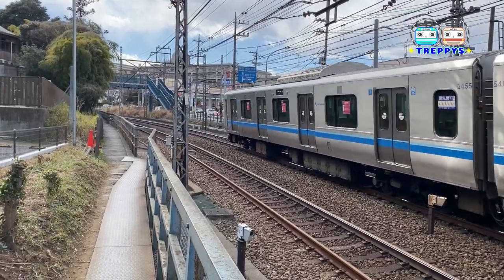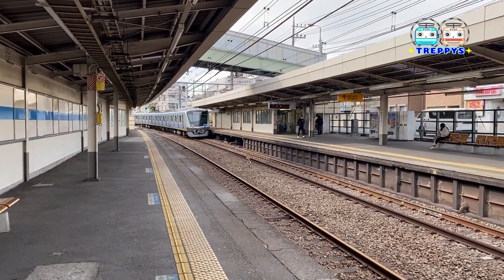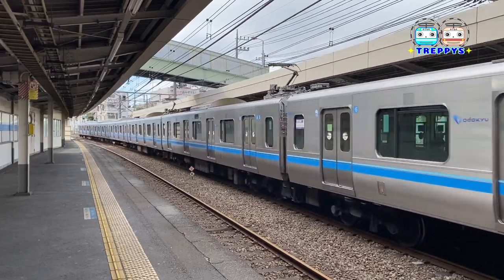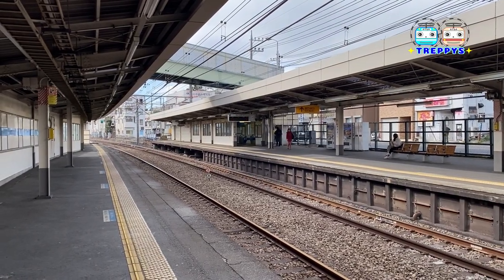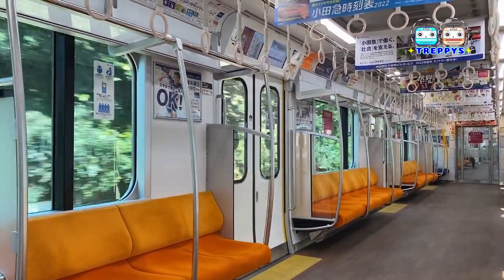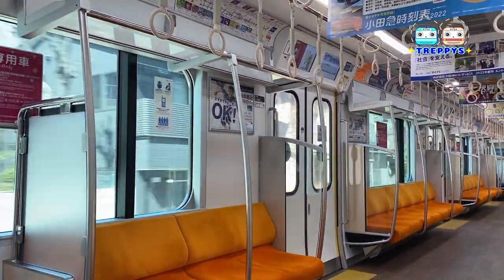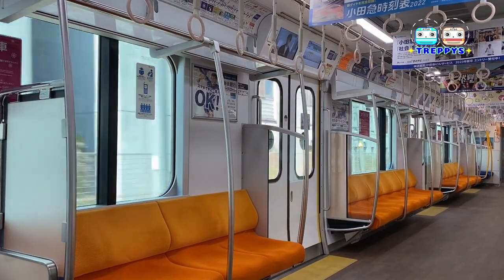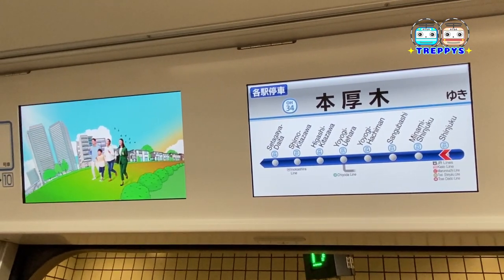Security cameras have been installed on this train to make it safer to ride. Also, air purifiers have been installed to keep the air inside the train clean. This is the interior of the 5000 type. The brightly colored seats are very comfortable. The destination display is also easy to understand.